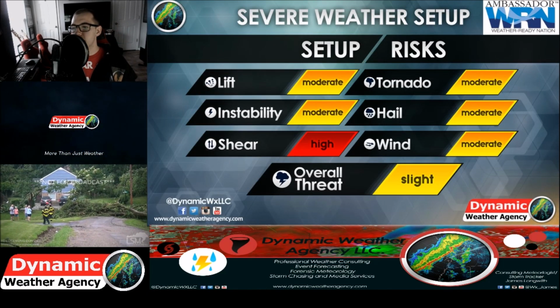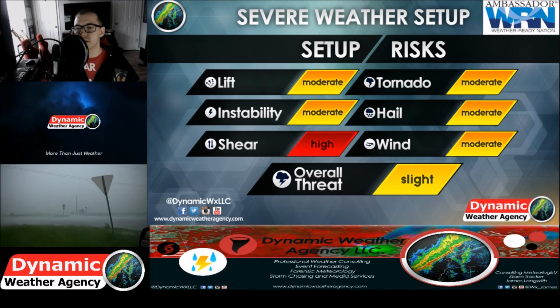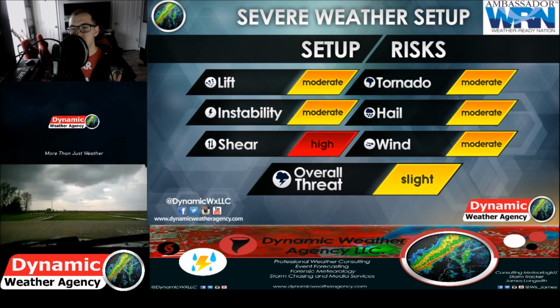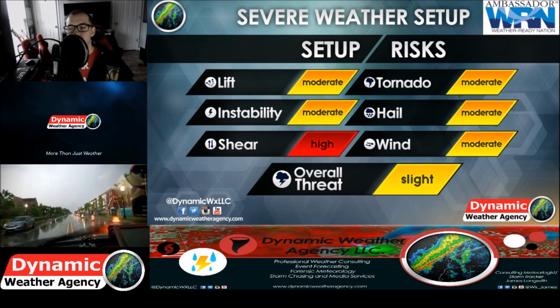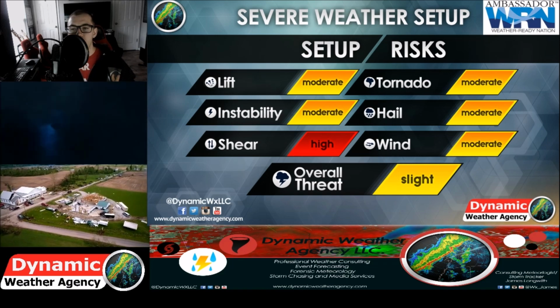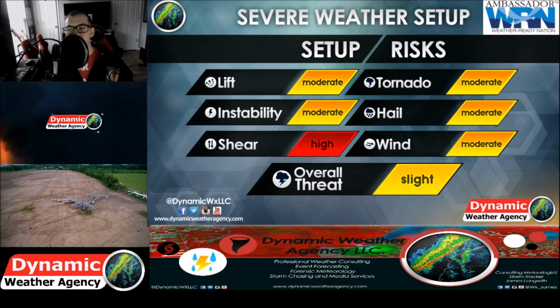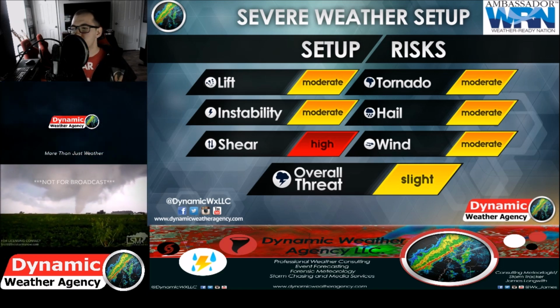So looking at our severe weather setup: moderate instability, moderate lift with that surface front, high shear. This is a typical winter pattern when we see those low CAPE, high shear thunderstorms. Tornadoes, moderate threat. Hail, we increased that to a moderate threat. It was a low threat, now we've increased that to a moderate threat today.